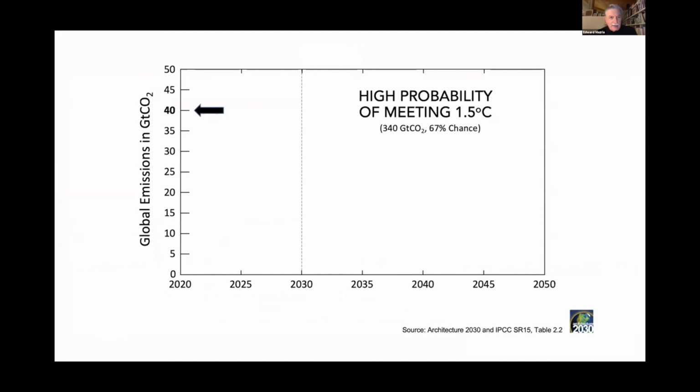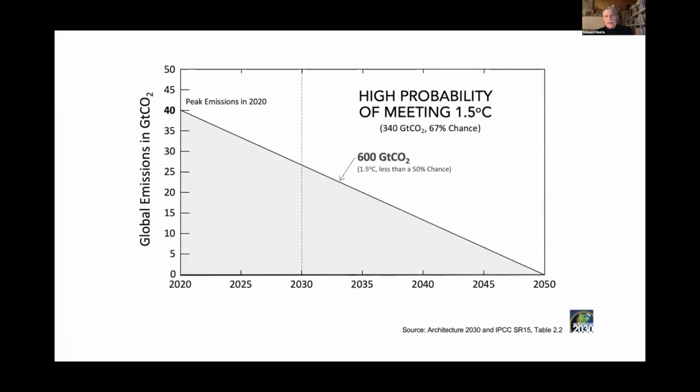Today, we emit roughly 40 gigatons of CO2. That's global. That's how much we emit roughly every year. It goes up and down. This year will probably be a little less, but it's expected to go back up to about 40. If we peak emissions in 2020 and take a straight line all the way down to phasing out all CO2 emissions by 2050, that's 600 gigatons of CO2. That gives us less than a 50% chance of meeting the 1.5. That's almost double the budget we have left to meet the 1.5 degrees C.